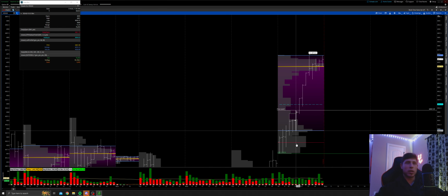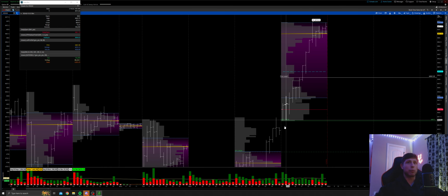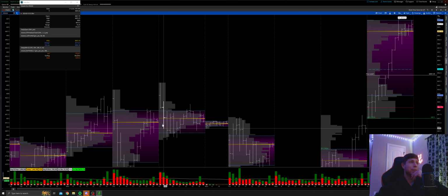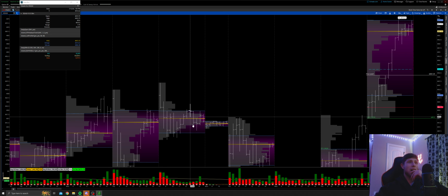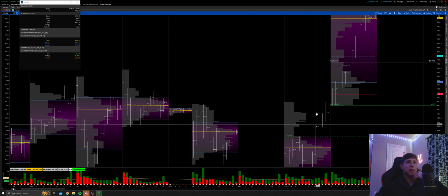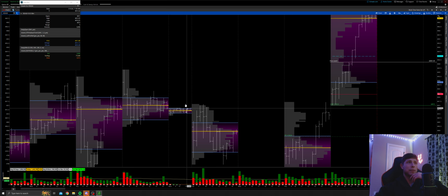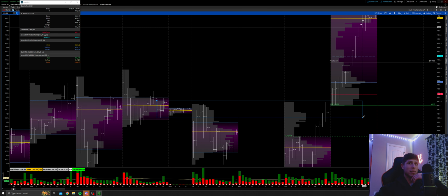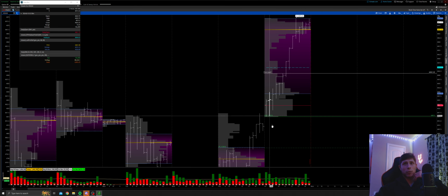Low of day is at 48.15. Keep in mind, 48.15 was where we had these wide points of control here. All right. We had a lot of issues around that 48.15. And then you see how here we were struggling, and then here we were struggling at that 48.15, right where we had a lot of this volume packing in. And then today, our low of day is 48.15.